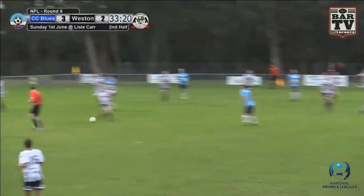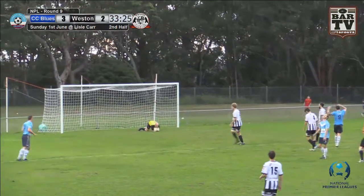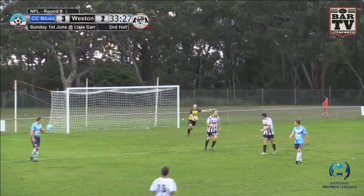In other results, South Cardiff have just equalised. So it's South Cardiff 1, Lambton 1, as Daniel Burgess sends in a curling shot from 25 yards out.